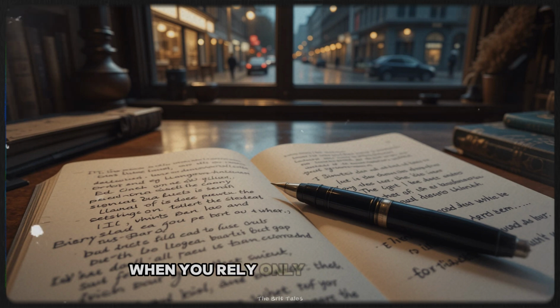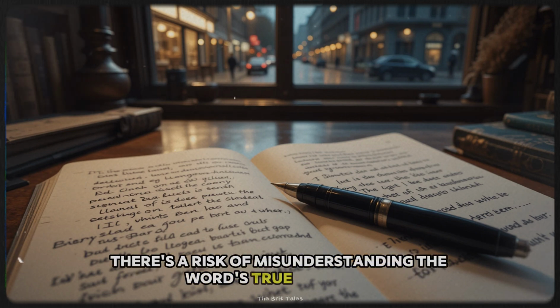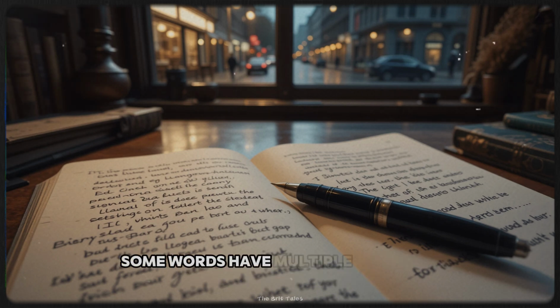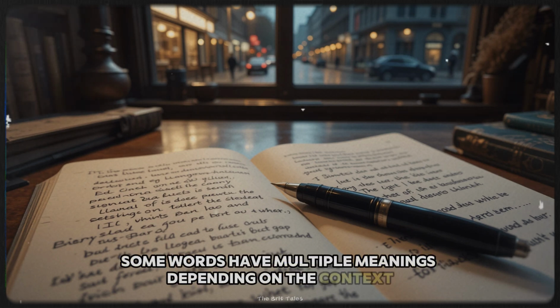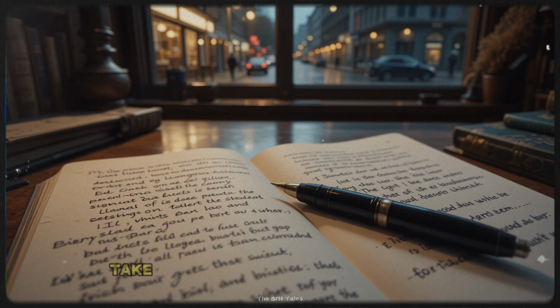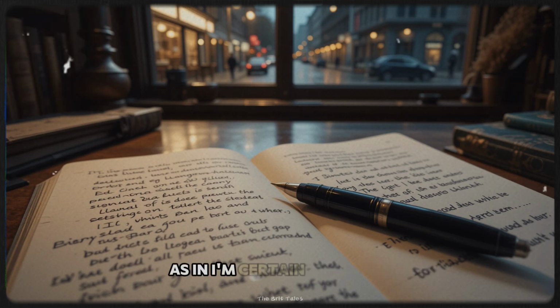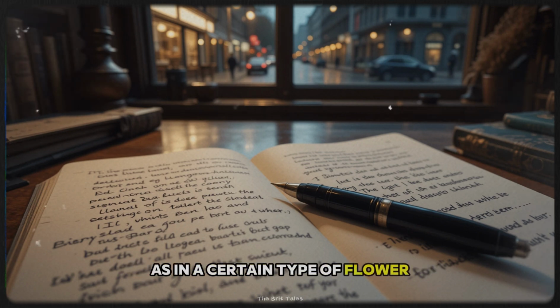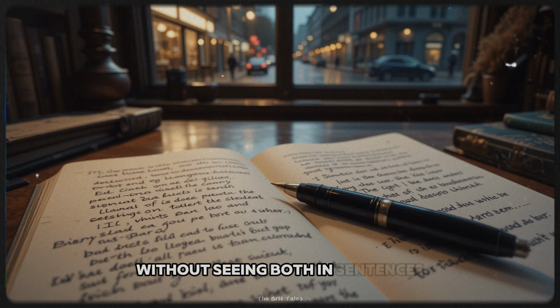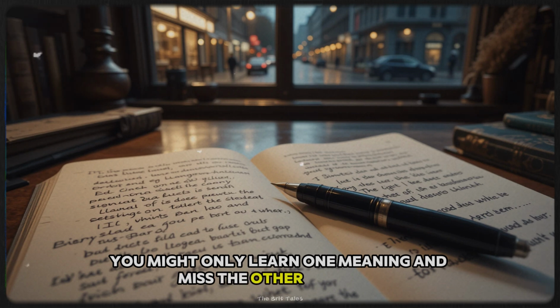When you rely only on definitions, there's a risk of misunderstanding the word's true function. Some words have multiple meanings depending on the context, and sentences reveal which meaning is intended. Take the word certain. It can mean sure, as in I'm certain we'll win, or it can describe something specific, as in a certain type of flower. Without seeing both in sentences, you might only learn one meaning and miss the other entirely.